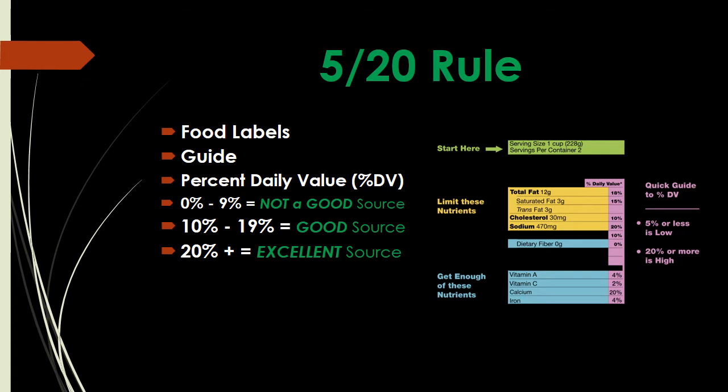Now, let's take a look at the blue nutrients, such as dietary fiber, vitamin A, vitamin C, calcium, and iron, which basically represent all vitamins and minerals. Now, these nutrients do just the opposite of the yellow nutrients. Rather than promote disease, sickness, and illness, they promote wellness and health within the body temple. So if anything, you want to make sure that these percent DVs are as close to 100% as possible.